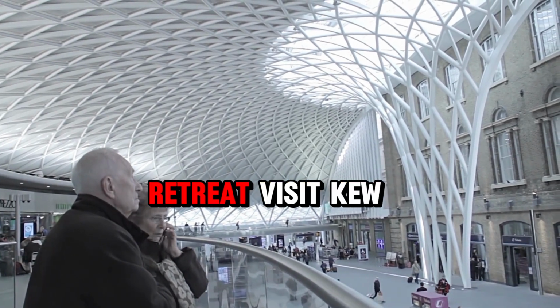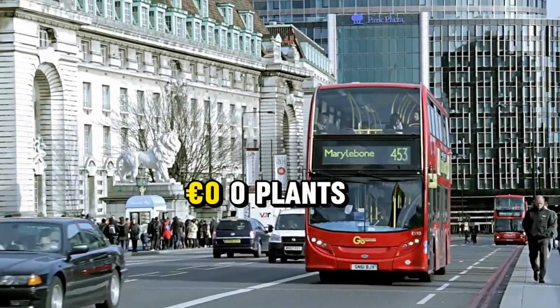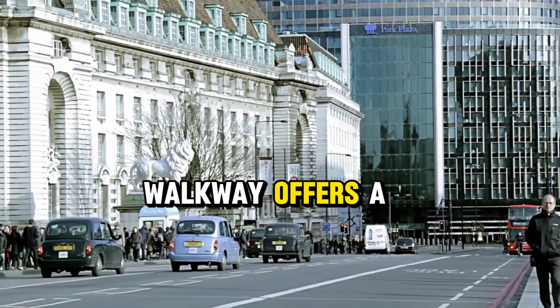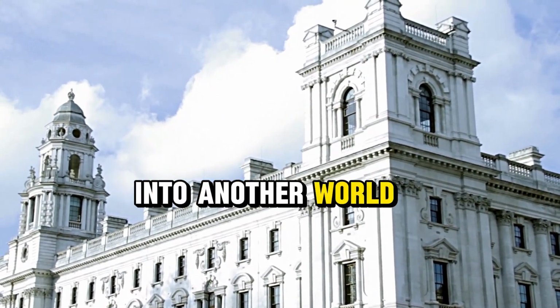For a quieter retreat, visit Kew Gardens, a botanical wonderland with over 50,000 plants. The Palm House and Temperate House are highlights, and the Treetop Walkway offers a unique perspective. A day here feels like stepping into another world.